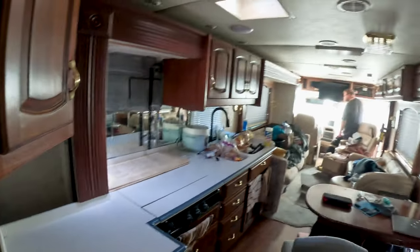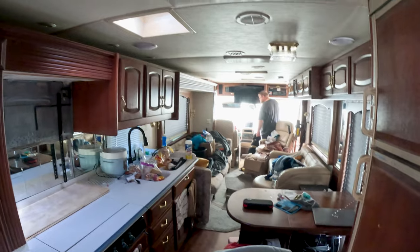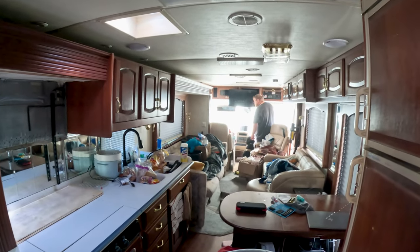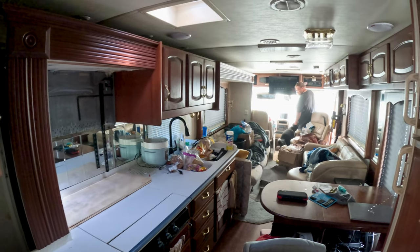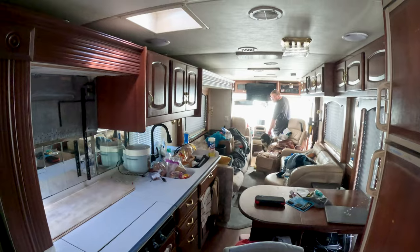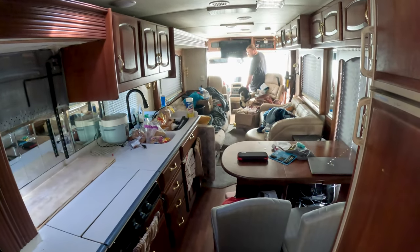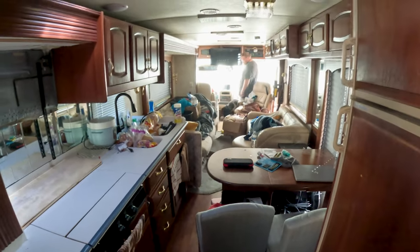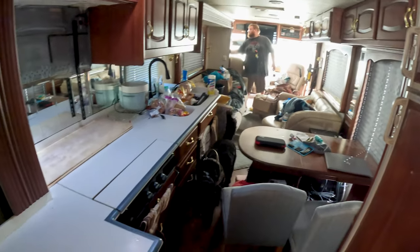And this is how we go from cute little humble abode to it's a bus, to carry all of our stuff. But we love her. Look how small that is, guys. I don't even know how van lifers do it. Basil's like, I could be in a van. Everyone asks how Basil's doing. Basil's doing great. I think she loves it.